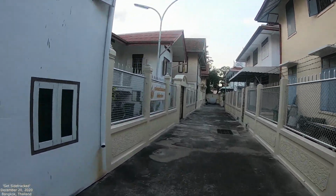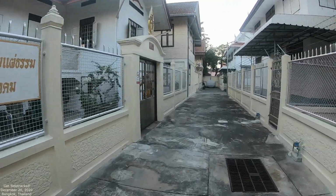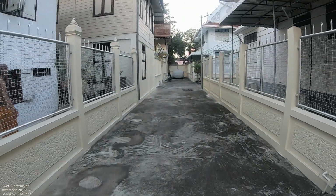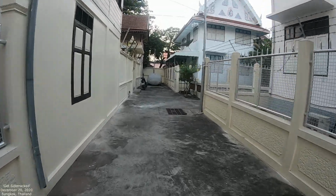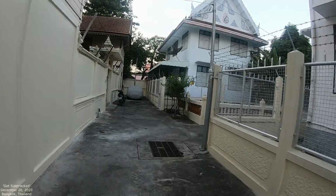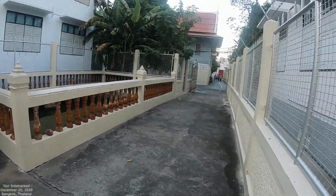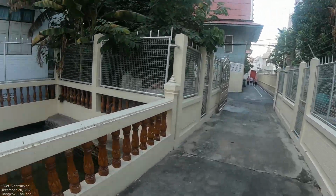Huh. This is what I'm afraid of. I'm going to end up in... I have to go back around in a circle now. So I think this is just the residential housing of the monks, and there's a security guard, but he let me go. I thought I was going to go through to something else.